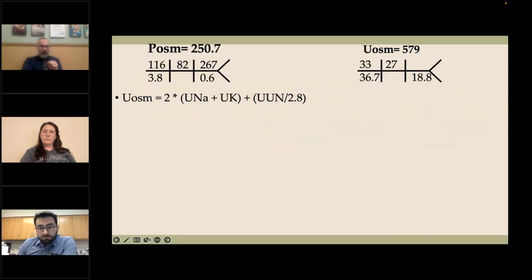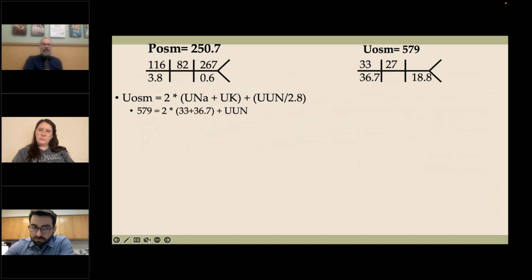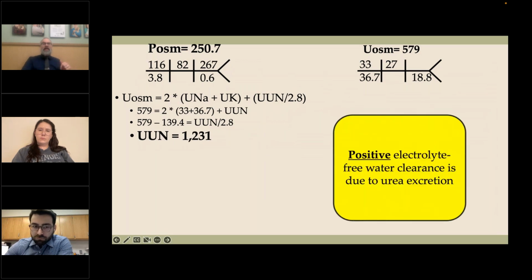So we have our urine osmolality, the urine sodium, and the urine potassium. This will tell us the contribution in osmoles of her urea nitrogen. With some simple math and substitutions, we find that her urine urea nitrogen is over 1200. So that is where her osmolality is coming from. And she was able to have this positive electrolyte-free water clearance because of all that urea.